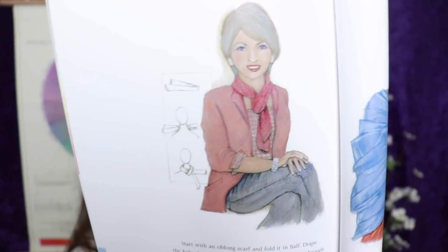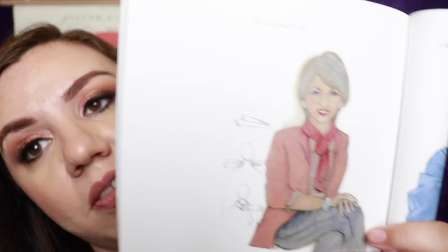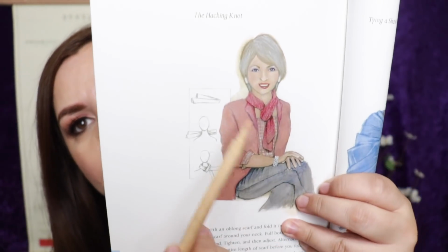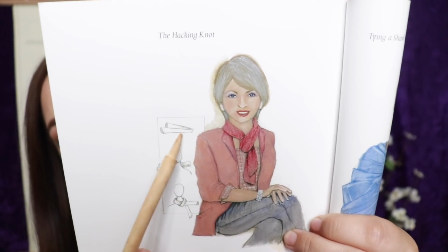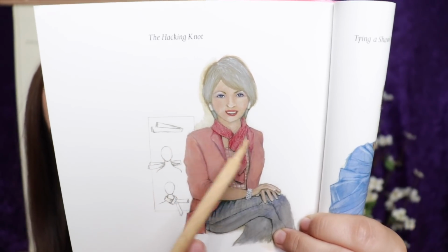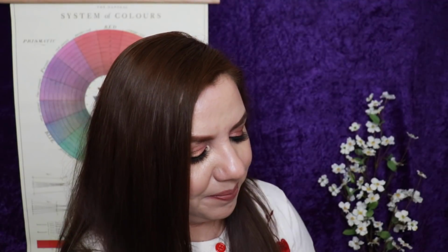Okay, let's see. Oh, here, it's a great example. This one shows you how to do this handkerchief knot. But right here, the tones that I was telling you about is just perfection. You see how it combines the pinkish red with this blazer, so pretty. Yeah, you can go with this and it will look amazing.